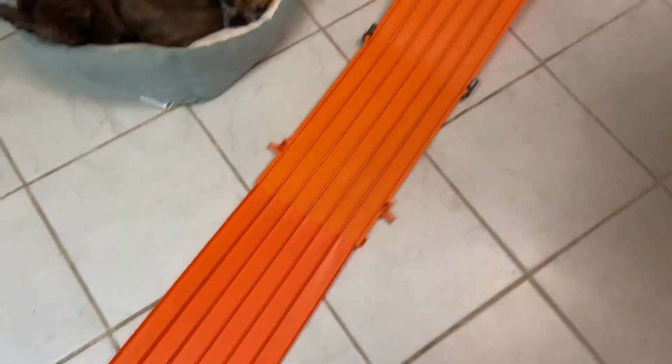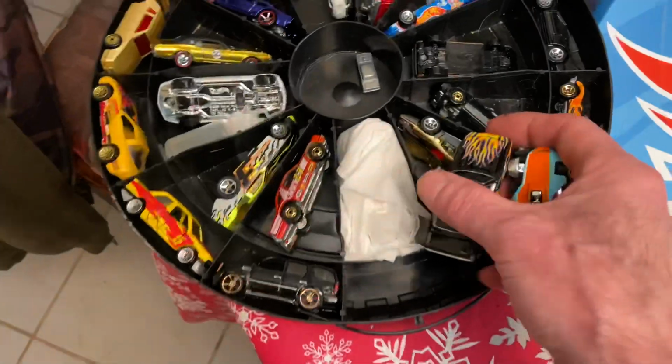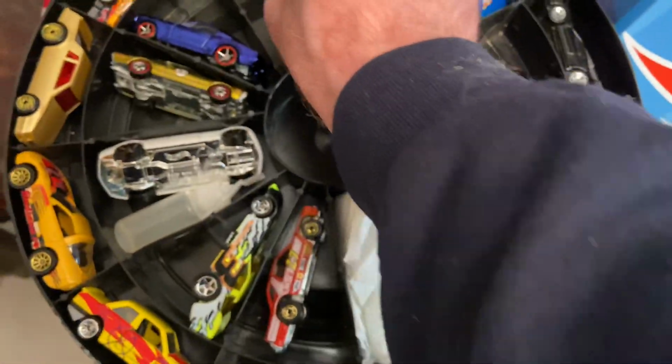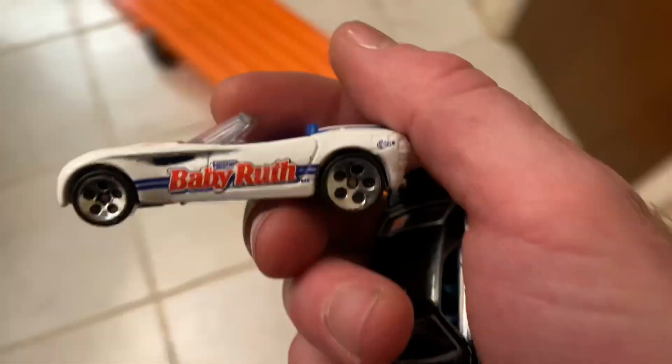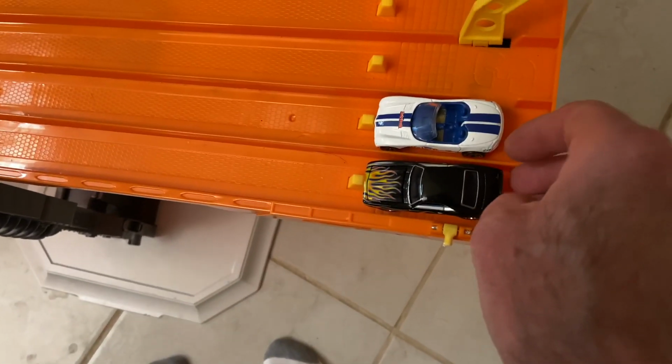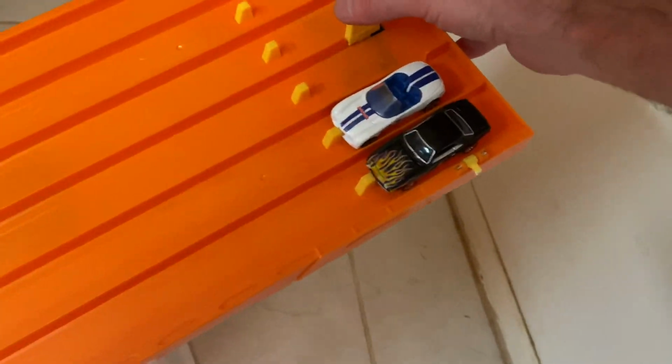Nice. Pretty good gap. Okay. Medieval here. Let's just go. I know this car is fast. Ready, set, go! Whoa! Winner, lane two.